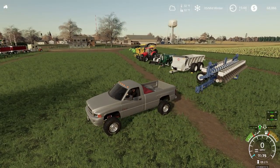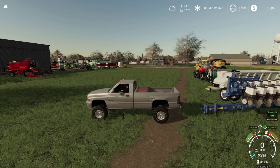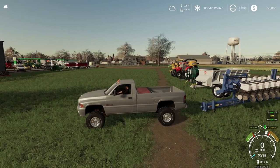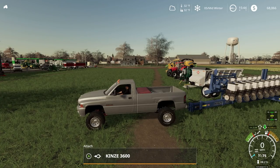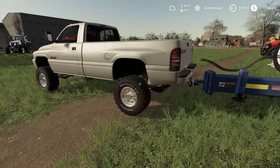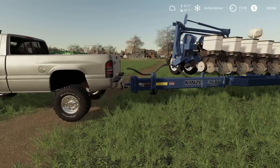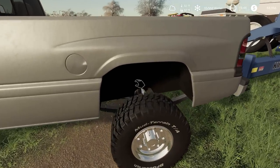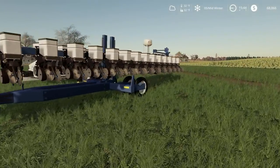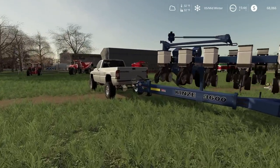So we got a ride back to the auction place here in Cities of Moore. So I'm gonna hook up this planter to this Dodge. This is probably a bad idea because just look at the hitch on this thing. What? No squat. There's like no squat whatsoever. There's no way. It's gotta be airbags under there or something. No. But maybe this planter is pretty well balanced. I don't know. Most likely it is.